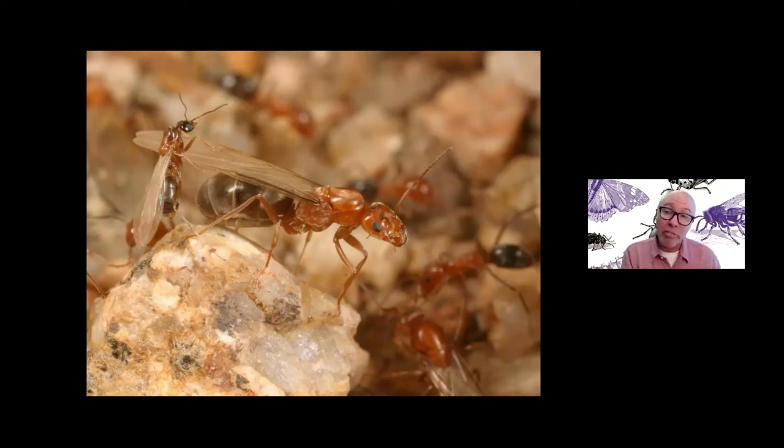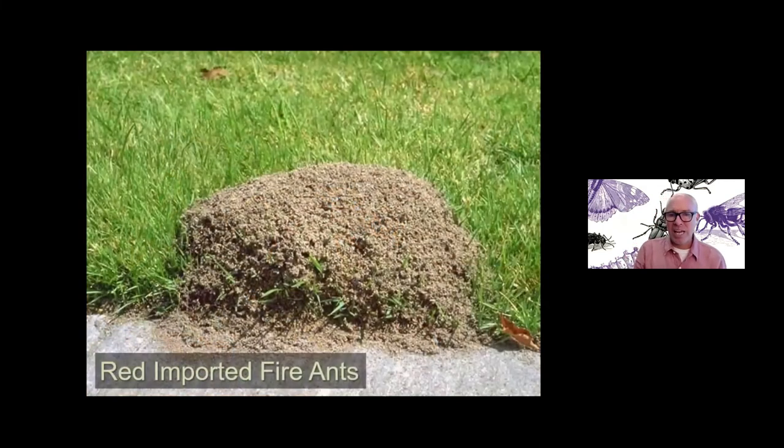The wings come off because they only have the one use: to get them from this colony far, far away to start a new colony. So their wings are kind of temporary. And that is how ants get from one place to another. They can recolonize, and they come up in the millions, these winged ants.